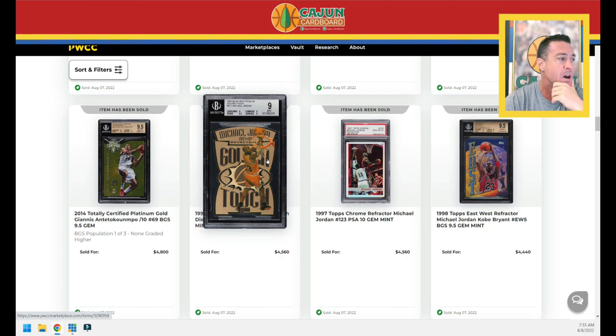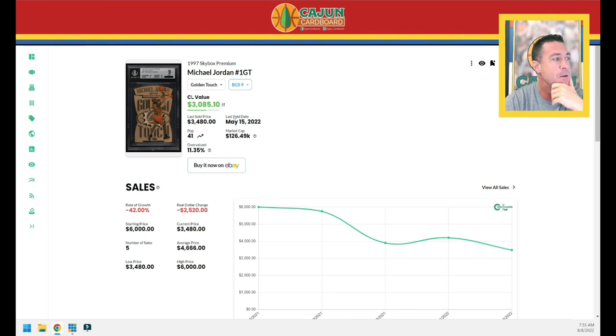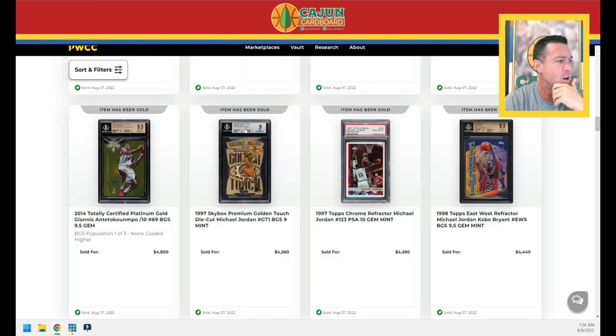Let's look up the Jordan's favorite Golden Touch, the 97, not to be confused with the green 96 die cut. This is the 97 Golden Touch, which carries the most weight and importance in the hobby. The last one sold, and again, this card's on the downward movement too, really downward movement. Started at 6,000 in October, and it's all the way down 9-10 months later to 3,480, down 42%. What happened last night? 4,560. So a huge bounce back last night for that card. 4,560 would put it somewhere around right here. That's a big jump from 3,480, up almost $1,100 from the last one.